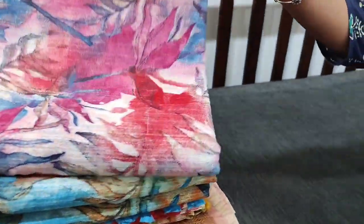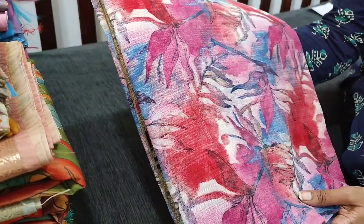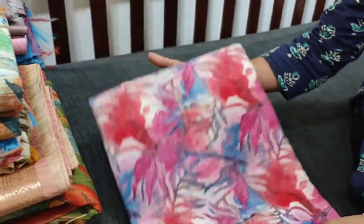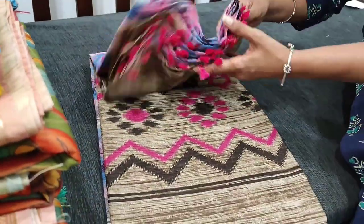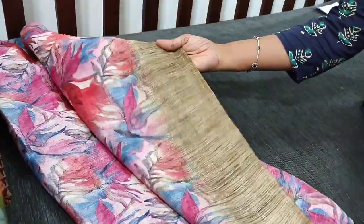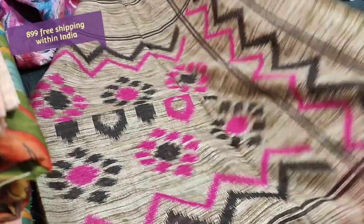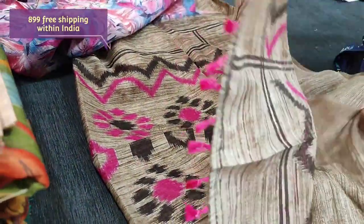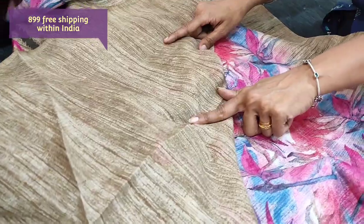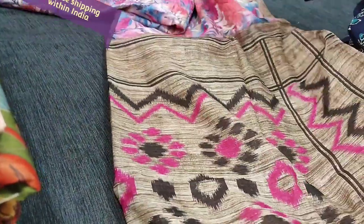Next we are going to see jute linen sarees. Comfortable for office wear, and it's a colorful floral printed one. It's a kind of textured material. And this is the design that comes all over the saree, and this is the border. So this is the pallu. And we have a blouse for this. This is the running blouse for this. We have colors in this, and the cost of this saree is 899 free shipping.